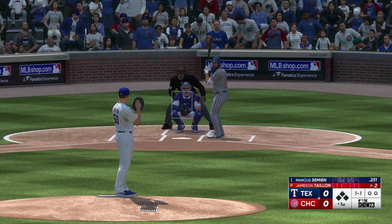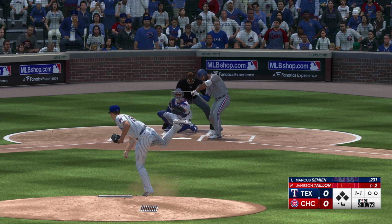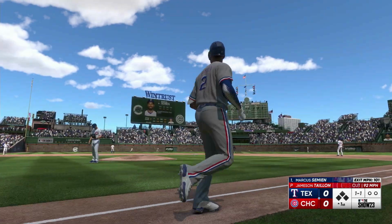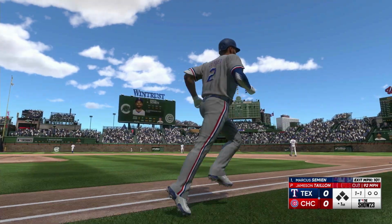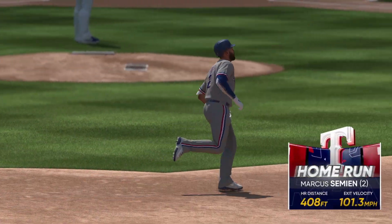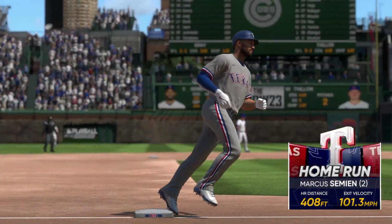Here's a speed threat, Marcus Semien. Crushed in the air. Left center field. Way back there. No doubt about it. The first batter of the game leaves the yard, and the Rangers take the lead. It's 1-0.